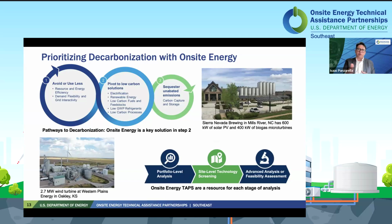They're using their available resources. On the lower left, you have an ethanol refinery, Western Plains Energy in Kansas. This site has a 2.7 megawatt wind turbine. In the upper right, Sierra Nevada Brewing in Mills River, North Carolina. They have 600 kW of solar and 400 kW of micro turbines there on site that are fueled by biogas that are produced as a result of digestion of leftover grain from the brewing process. So 2 great examples of how they're using available resources to decarbonize on site and meet their sustainability goals.